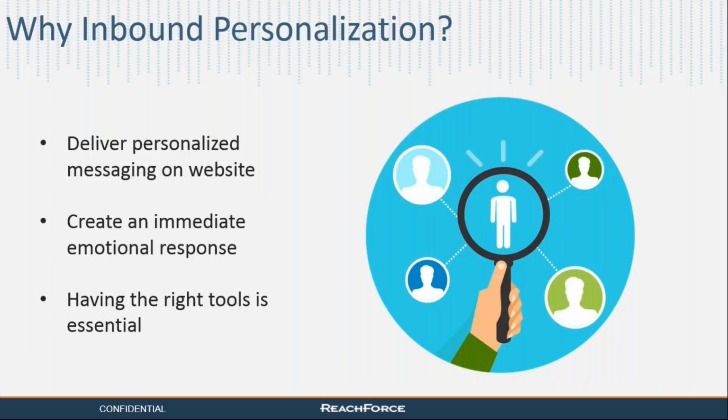So let's move on to our next slide. Why inbound personalization? Why are companies starting to use this as a marketing technique? According to a Seismic and Demand Metric survey, 80% of the respondents said that business objectives were better met with personalized content. That's a huge number, right? 80%. So it definitely says there's something to this personalized approach. By using inbound personalization, as I've mentioned, it really enables you to connect with your prospects and customers, allowing you to create that immediate emotional response by delivering personalized messaging that resonates with them. Being able to, for example, deliver content on your website based on title, industry, or even company size is going to be much more meaningful to your customers or prospects.